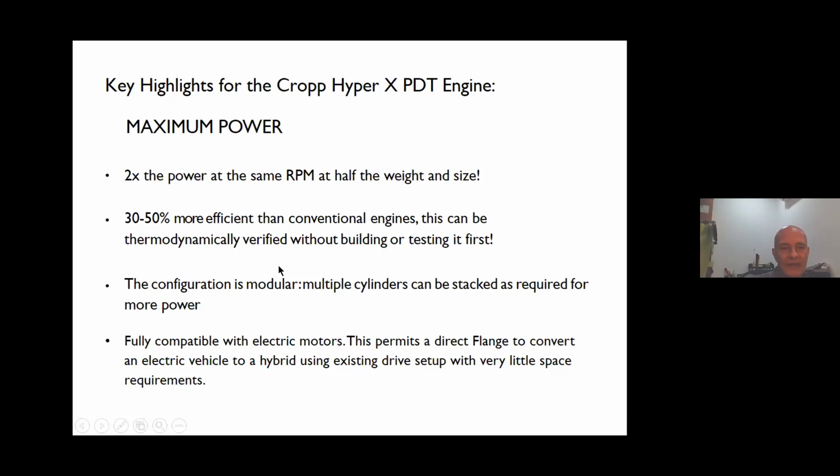Now, because we have one explosion for every single turn of the shaft, we have double the power at the same speed. And together with the savings in heat wastage as well as combustion pressure wastage, we have a 30 to 50% more efficient overall engine. Because of that, the engine can be much smaller. And if it's not enough, these engines can be stacked in a modular configuration. Imagine it similar to a pizza, which is a bit thick, and you put a few pizzas on top of each other, and you have a multi-cylinder engine.